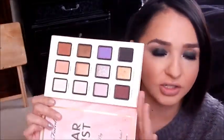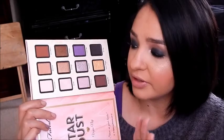And let me show you what's inside so you can see. So here's the palette. It's actually quite slim, which is nice because it's travel friendly. It doesn't come with a mirror though. Sad about that. But anyways, I have used it quite extensively already. I did a look on this and I just love the shades, and I'm just going to show you my favorite shades. This one has to be my favorite.